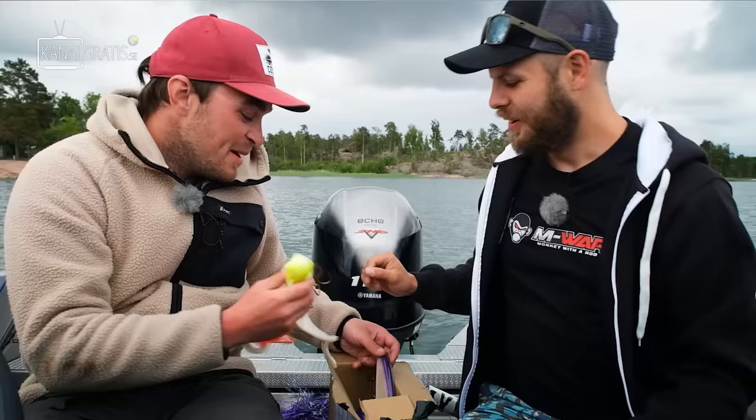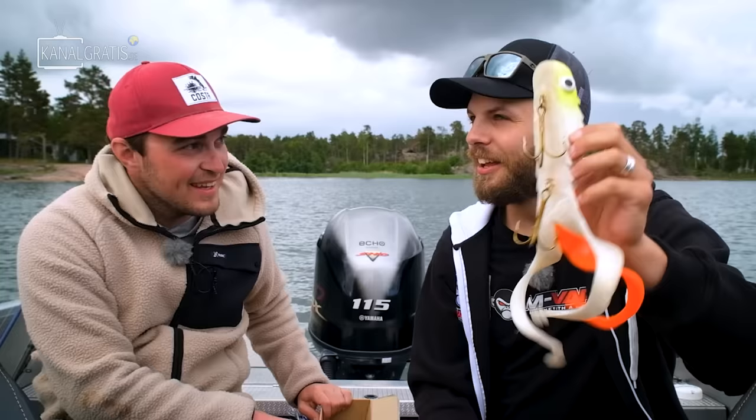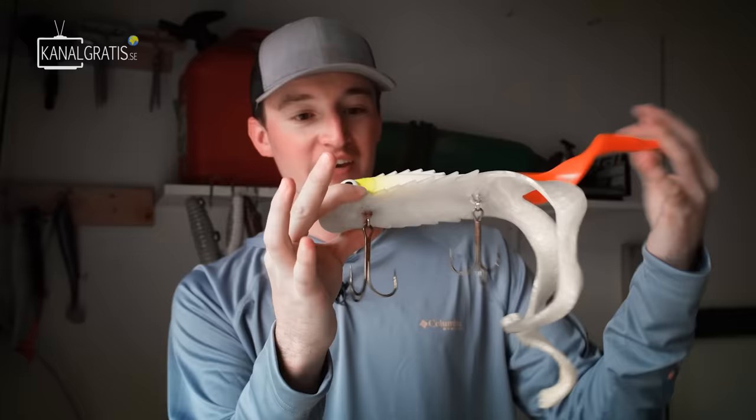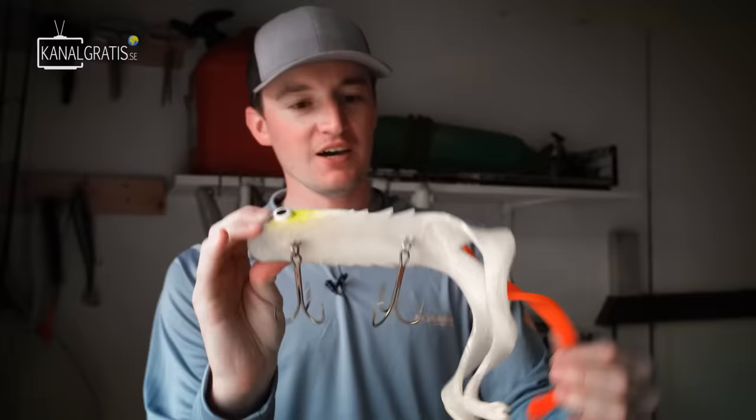And then we have the world-famous Medusa. Husky-sized. Chaos Tackle Medusa. Giant. I think we'll catch something today. Yeah, that one's going to be... It has to be a pike of a significant size. Yeah. Is this going to be too big for pike? I'm really not sure. Bright, flashy colors. And you guys might have a challenge with this one.